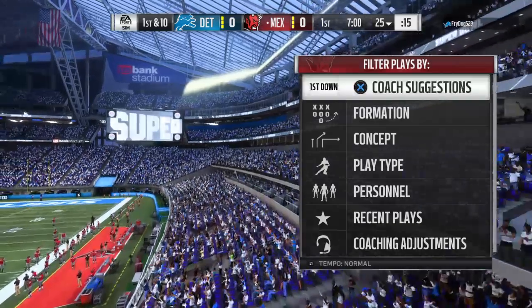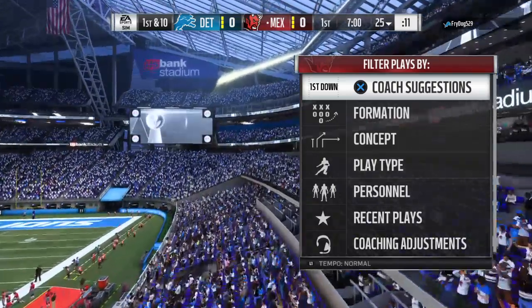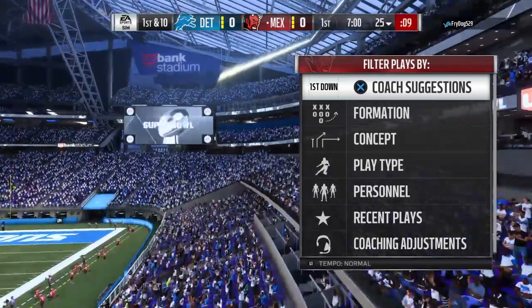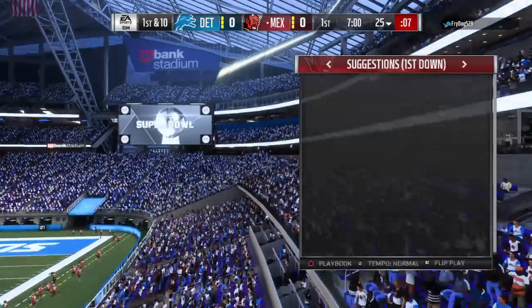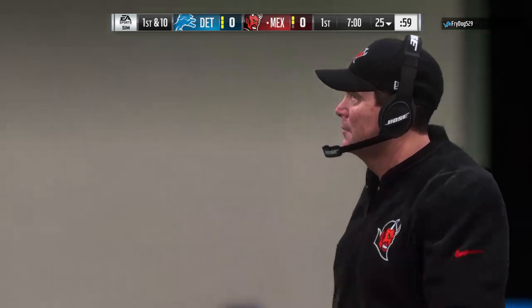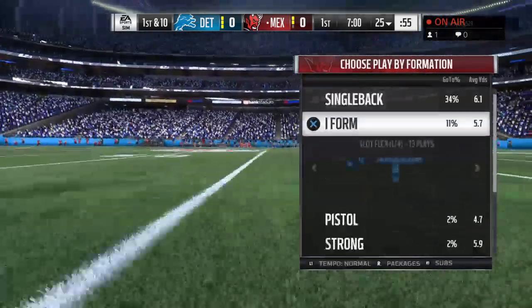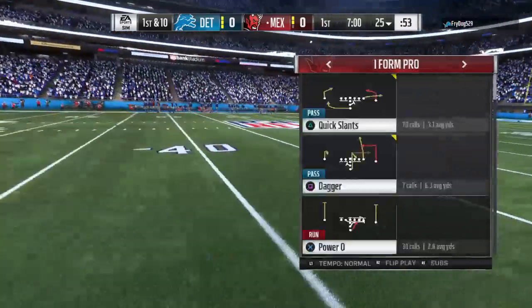Ultimate symbol of victory in this league, the Lombardi Trophy. And with the play clock winding down, we're going to get a timeout. They'll have 2 remaining as we step aside here in this first quarter.